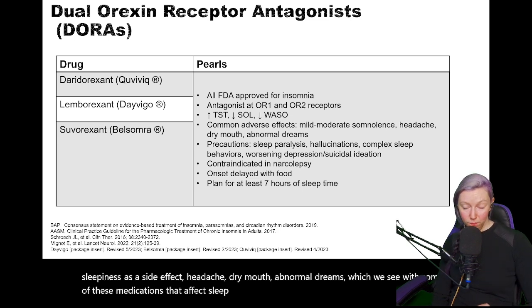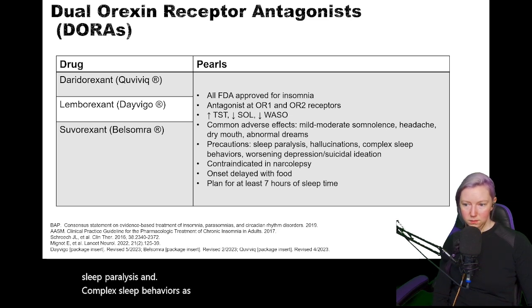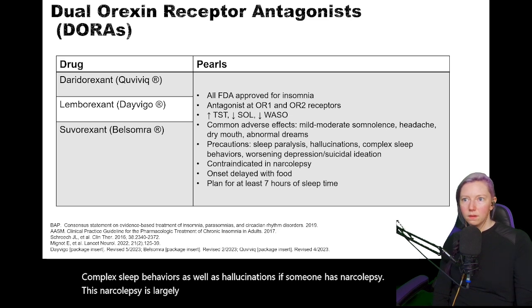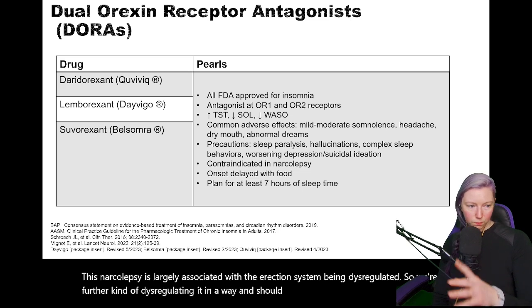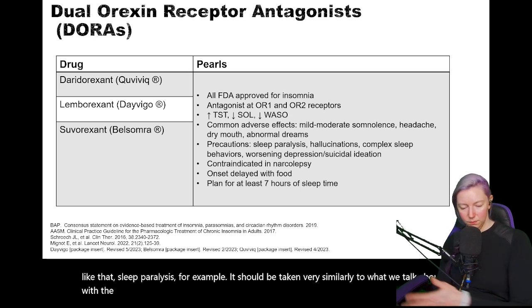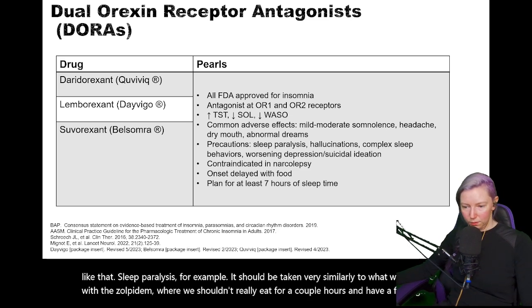The unique stuff to be aware of, though, are things like sleep paralysis and complex sleep behaviors, as well as hallucinations. If someone has narcolepsy, which is largely associated with the orexin system being dysregulated, we're further dysregulating it in a way, and it should not be used because it'll worsen things like that sleep paralysis, for example. It should be taken very similarly to what we talk about with the zolpidem, where you shouldn't really eat for a couple hours and have a full night's sleep ready and available for you.